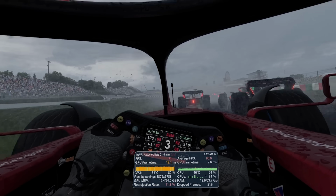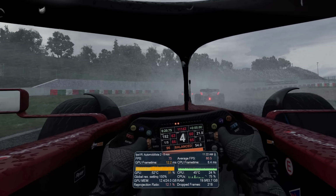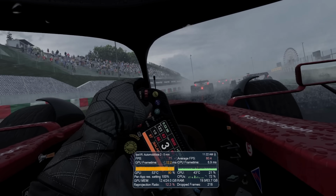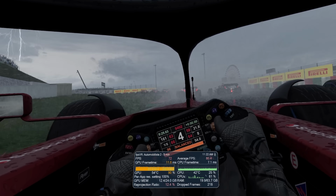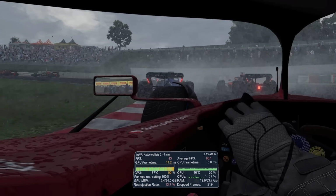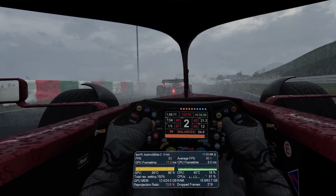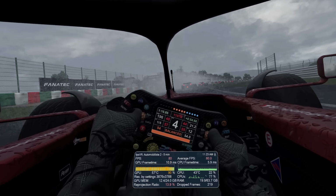So regardless of the number of cars on track as well, I was always able to maintain a pretty stable frame rate, at least 70 frames per second at high to maximum settings. Now, as was the case with iRacing, the experience here was already pretty good with the 3090. So again, I wouldn't say the 4090 revolutionizes Automobilista 2, but if you're an FPS junkie, you'll definitely appreciate the significant performance boost here.